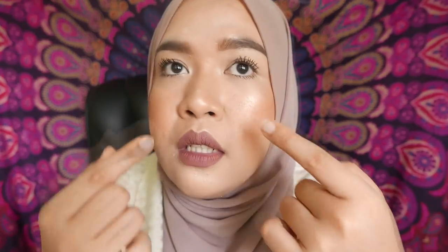Dia punya texture tu macam balanced. Dia macam cream, creamy tapi it is not too slippery. So it sits nicely on your face. It has nice blendability. It looks nice on the skin. It doesn't cling to dry patches like any other cream would do. Sometimes many cream foundation tends to do that, tends to cling on your dry patches on the side of your nose. But this cream doesn't do that. It looks so nice on the skin, to be honest.